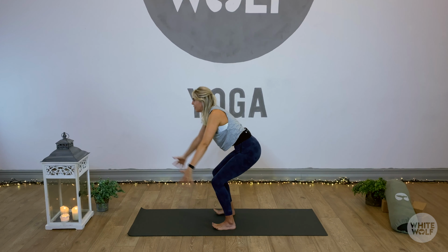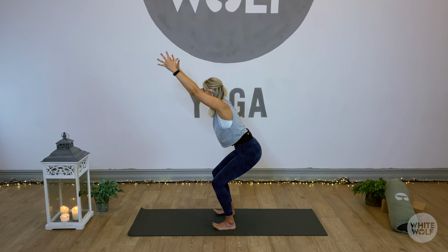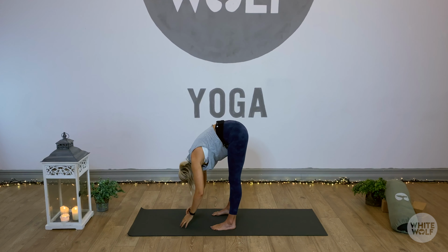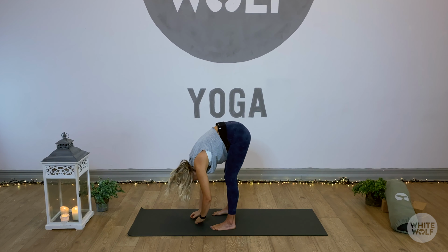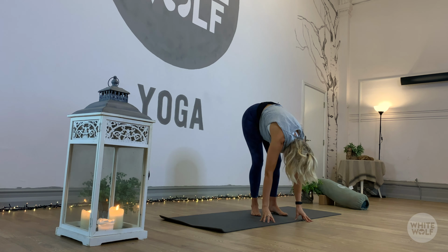Inhale, arms up and into the sky. A strong energizing pose here, let's hold for five. Reach those arms away from the body. Three, holding two, nice. One, relax and drop into forward fold. Feeling free to bend the knees here as much as you need. Just dropping the head down towards the mat.